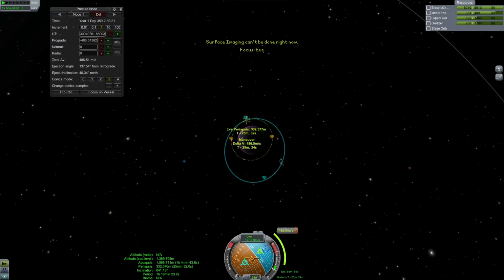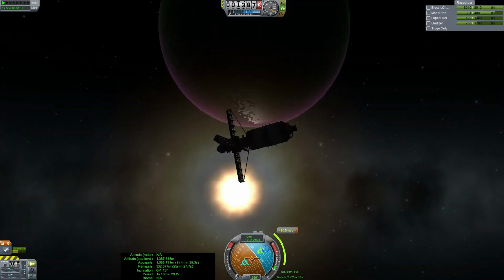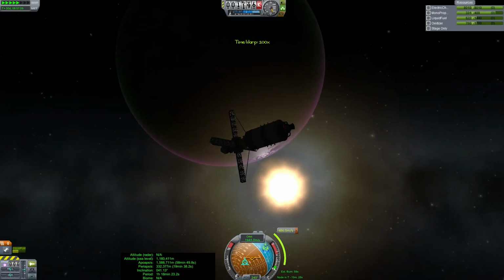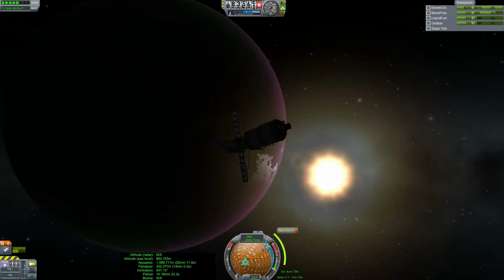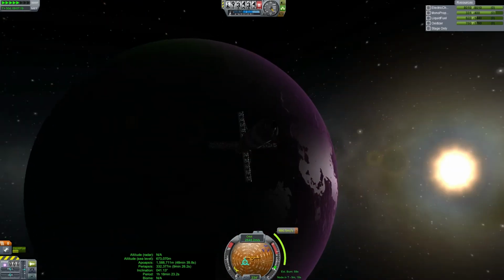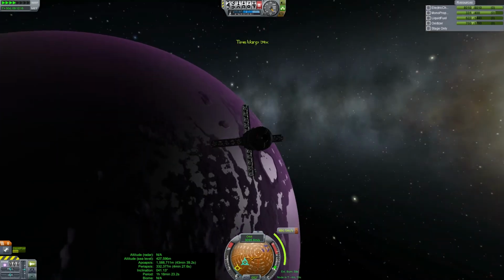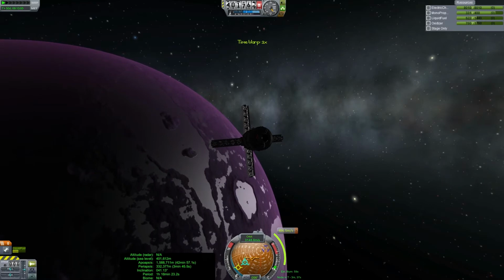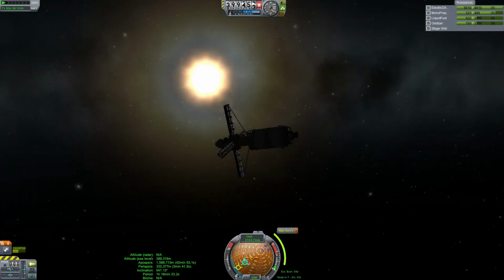So let's bring her in closer to Eve. In 25 minutes, we will burn ourselves into an orbit. A nice tight orbit. Starting at T-minus 30 seconds. 5, 4, 3, 2. So we should be able to do a scan now.